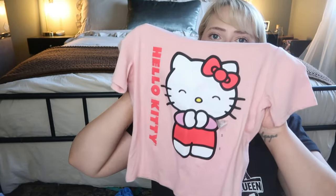And then she picked up this really cute Hello Kitty tee, just basic, cute. She loves collecting Sanrio tees.